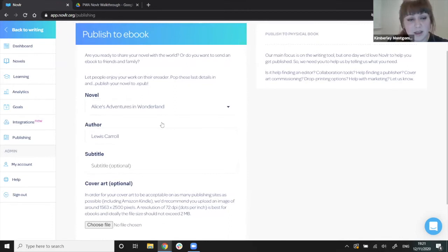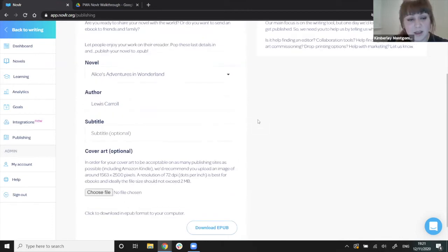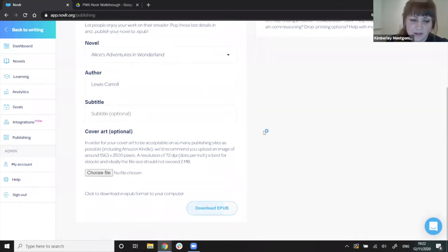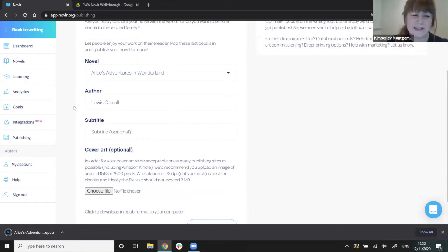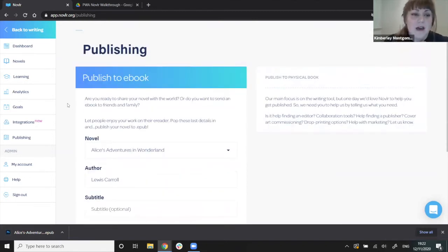And even though this is new software to lots of you, it's designed using modern designs, modern technologies, and conventions, so that everything should be very straightforward. You don't need to do any manuals. You can see, you pick the drop down, you fill this in, you don't even have to have a subtitle or cover art. You download it, it downloads. Everything is designed to be extremely straightforward, and that's really important to us. So that's publishing.